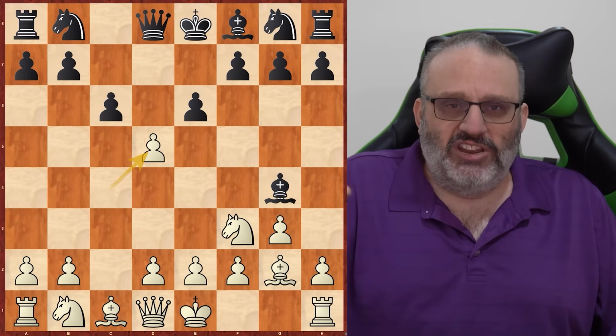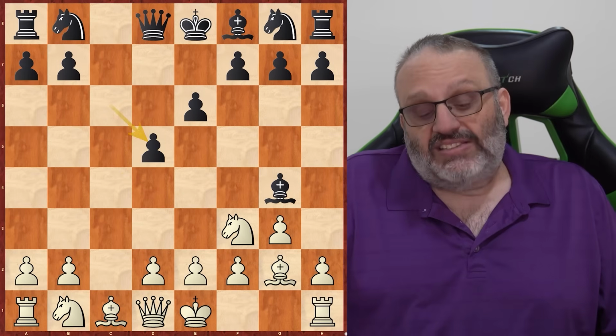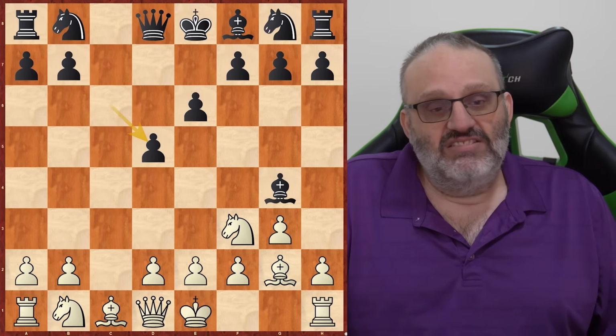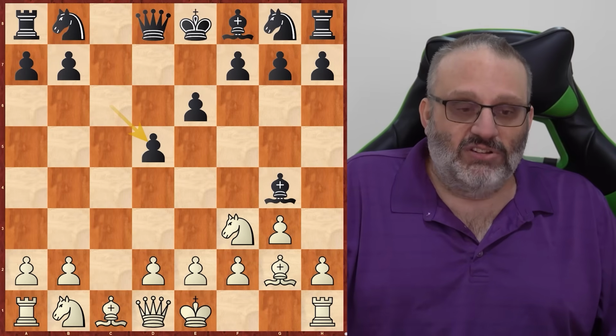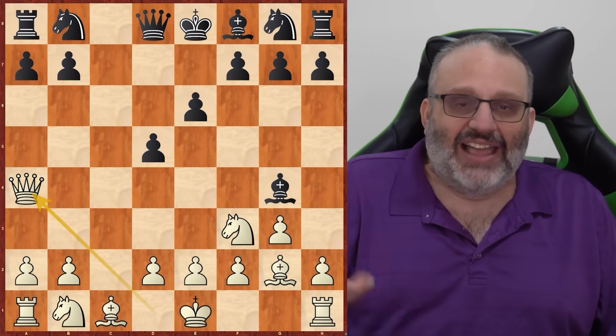And you might be like, what do you mean? Well, Black knows this is wrong. It's not too hard for him. He's rated like 2250. That's not something that's too complicated. That's something that he knows. And if he had white, he would play queen a4 check, winning the bishop. When he has black, he allows it.